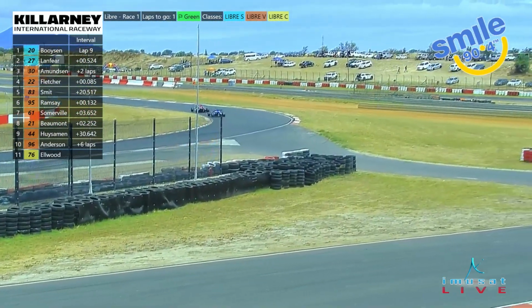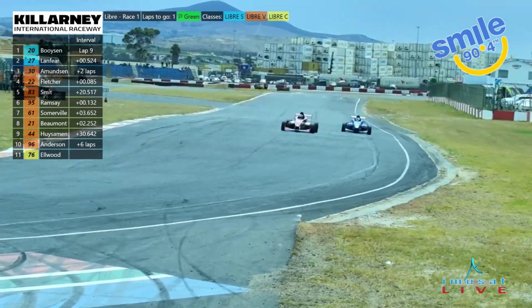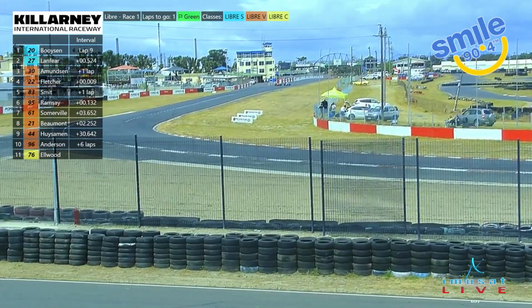Absolutely brilliant stuff coming out of Storm Lanphier in the Race Drive South Africa car as he sits up behind the Dyker Performance car of DJ Boyson into turn number 2. Brilliant stuff. We're going to go down towards turn number 5 and have a look, see what's going on. Down turn 1. Here we go.